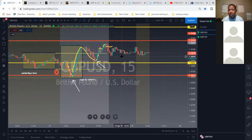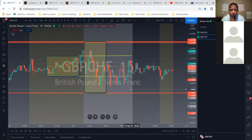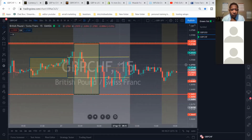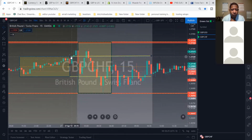All right, this is the biggest thing I want to touch on, because I did mention this earlier. I showed Mr. Tavion this. Boom. This was the GBP chef. Like I said, around 5 o'clock I wasn't looking at the charts. So here's the case: it came up to the top of the Asian range, broke out about a pip up, then it broke out again.